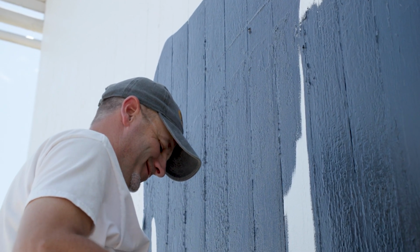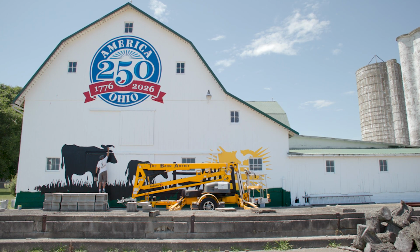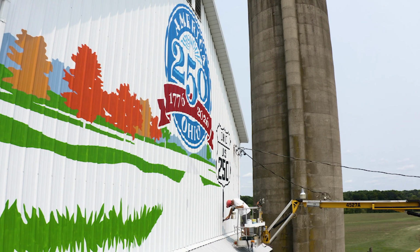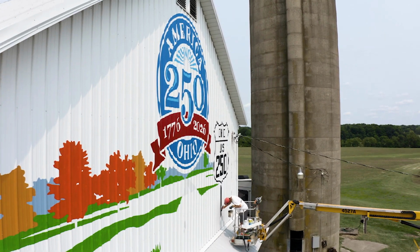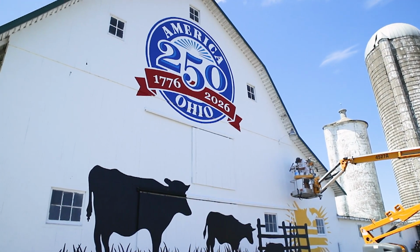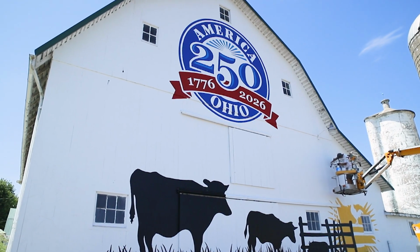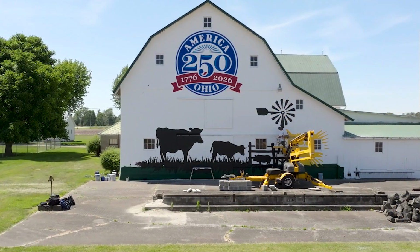And so I guess that's what brings us here on the America 250 barn. This logo, the red, white, and blue, I mean, it's awesome. This is the second one in the series so far. The first one was in the Wooster, Ohio area along Route 250, and now this one is in Fremont, Ohio. We hope to do some more in the future, and it'll be a great way to just display the upcoming 250-year anniversary.